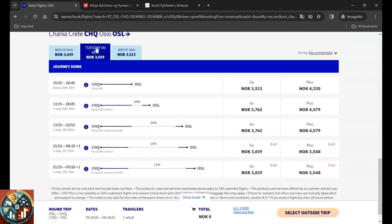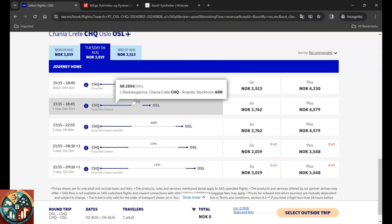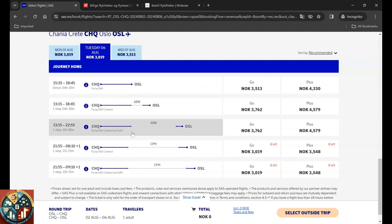And you can also select the arrival, your ticket back, and the same things. And you see here it says 8 seats left, and here you see the duration of your flight. This one is a direct flight. This one you will be landing in Stockholm for 1 hour and 30 minutes, and then you're going to come back. So your flight in total will be 6 hours 30 minutes.